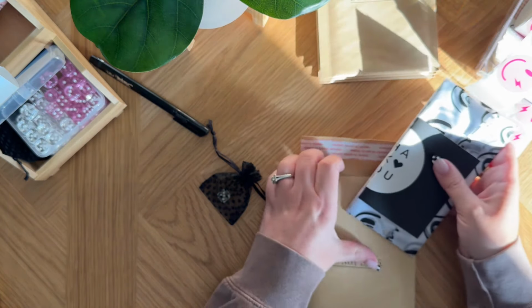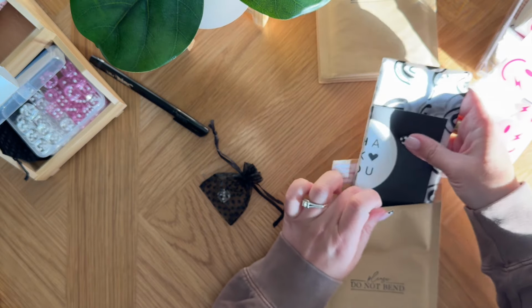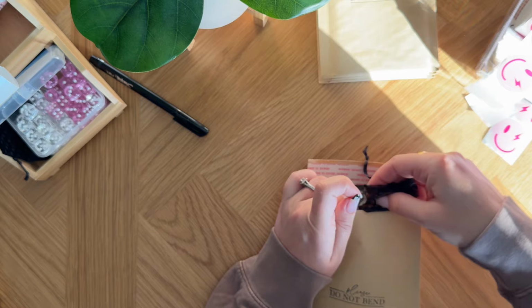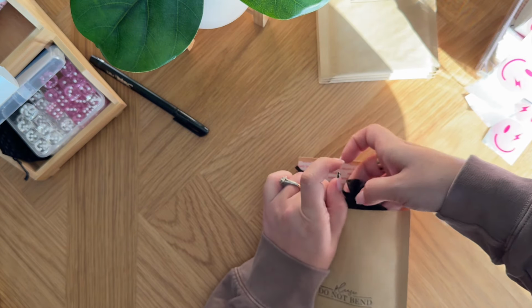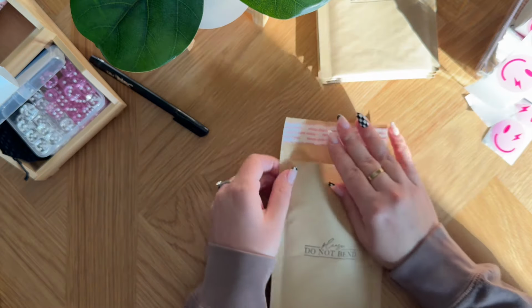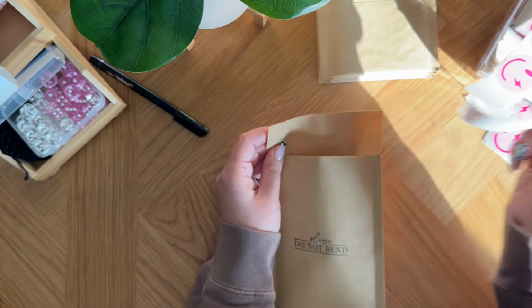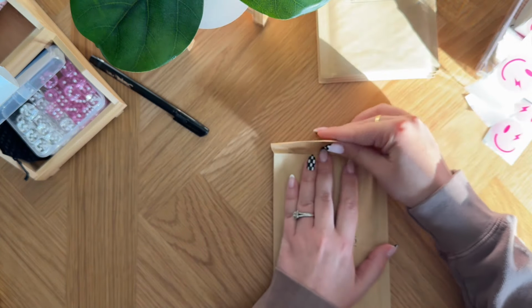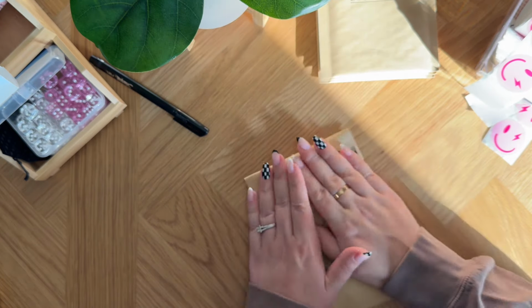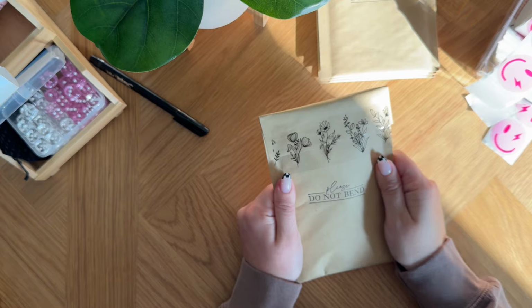Okay, so this one is staying right here in Texas. I hope you love everything. I think the dice is the challenge in here, but it is a bubble mailer, so it'll keep it padded and nice. And thank you so much, Viri. I really do appreciate you.